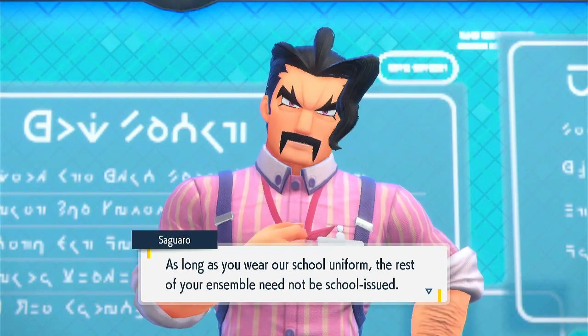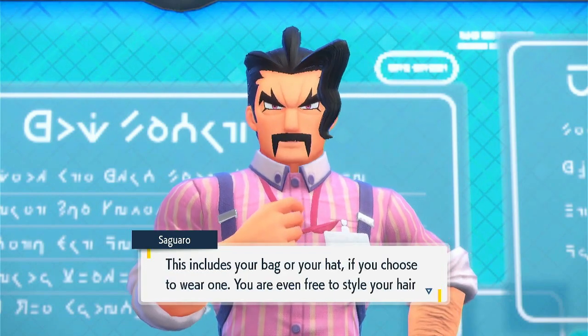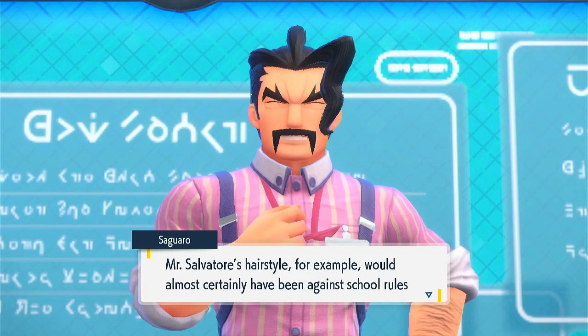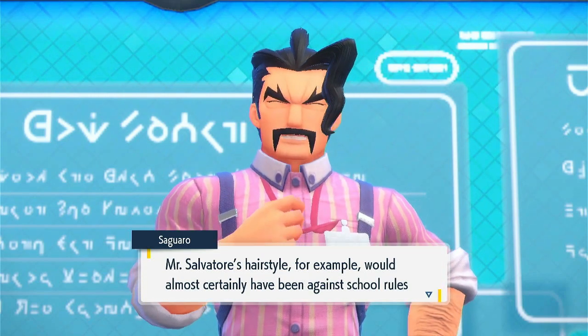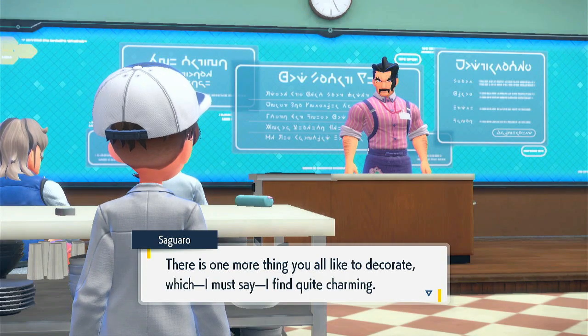As long as you wear a school uniform, the rest of your ensemble need not be school issued. This includes your bag or your hat, if you choose to wear one. You are even free to style your hair however you wish. Mr. Salvatore's hairstyle, for example, would almost certainly have been against school rules when I was a boy. That reminds me, there's one more thing you all like to decorate, which I must say I find quite charming.